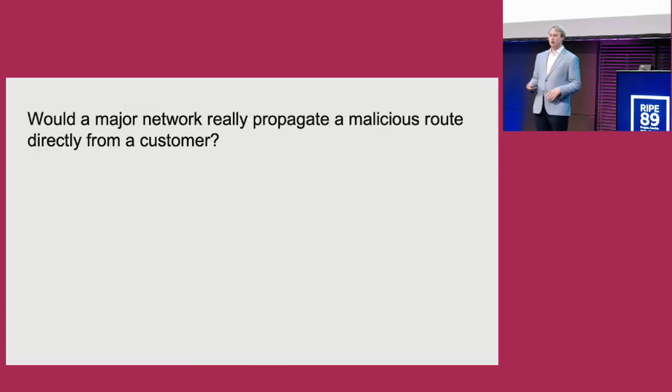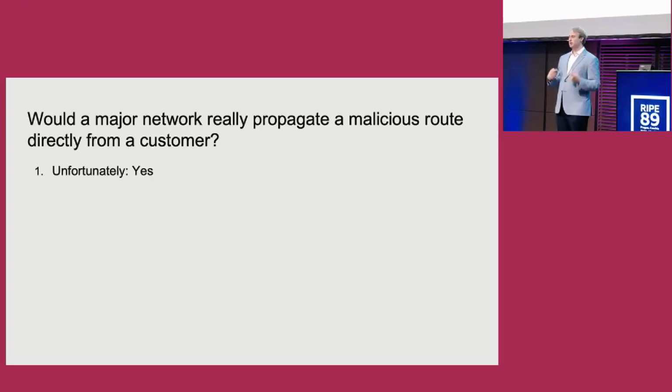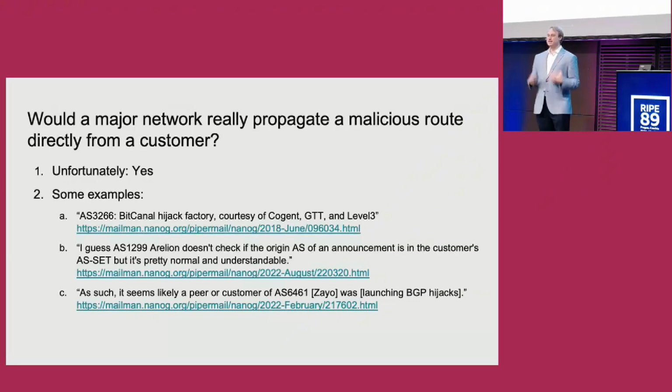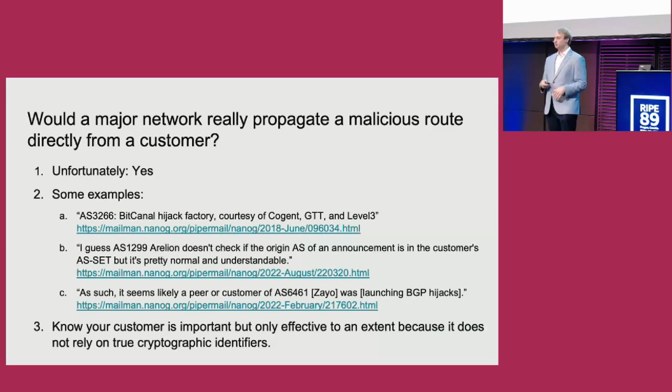And I know I mentioned prefix filters. Prefix filters are incredibly important. Know your customer is incredibly important. All of this is the front lines. It's just that I think we also need backup, because sadly, major tier ones will occasionally propagate a malicious route. These are just some NANOG list examples, but this is definitely something that happens. Even the best tier ones with the best sales teams and the best know your customer can potentially be fooled by a creative, determined adversary. So I really think we need to rely on this, but also have cryptographic measures, backups, and good monitoring visibility in addition.